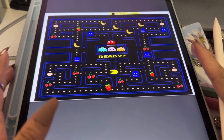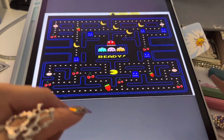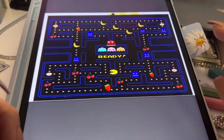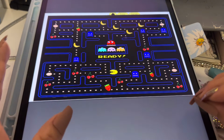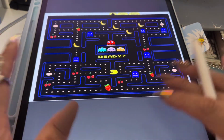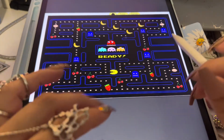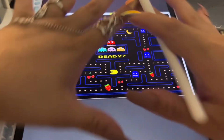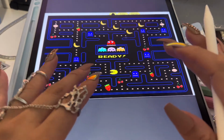This is the game. Now this, I had really fun making it, and honestly a lot of struggle with it too, because I wanted it to look like a planner, but at the same time I didn't. I wanted it to look like the game. I hope I did a good job. I know it's kind of hard to do something similar, because even though it's digital, it still can't be like the real game.